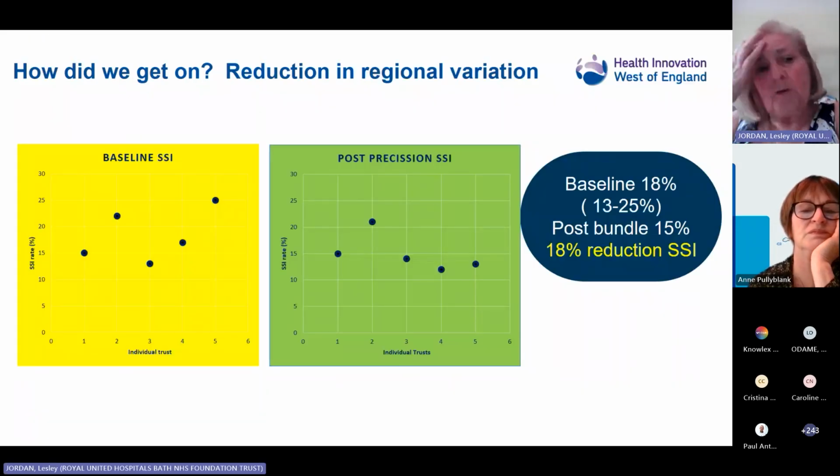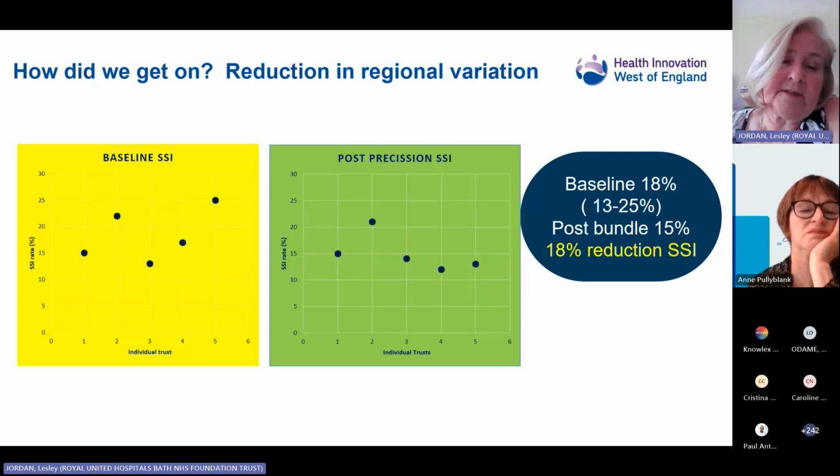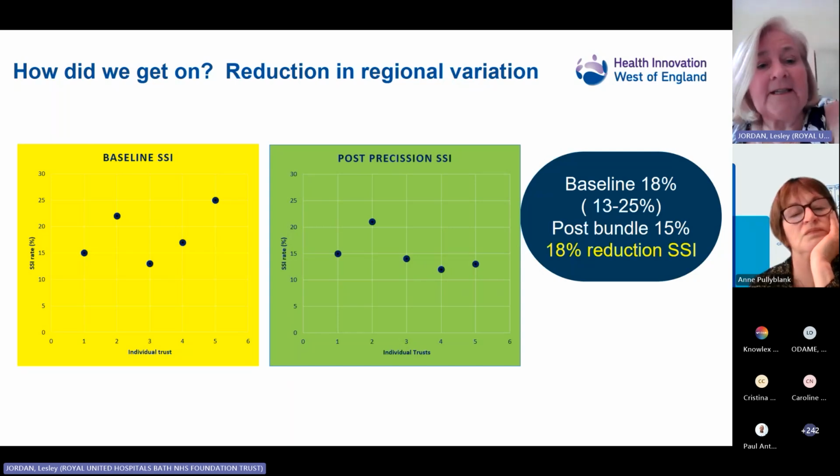So how did we get on? It's a little bit more tricky because the trusts did implement it in a staggered way. So what this shows is the baseline average surgical site infection rates before in each of the individual 5 trusts. And then that's on the left in the yellow, and then on the right is the average SSI rate after implementation of the PreciSSIon bundle.